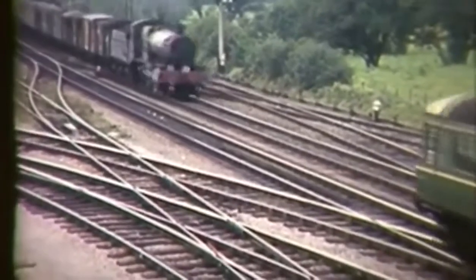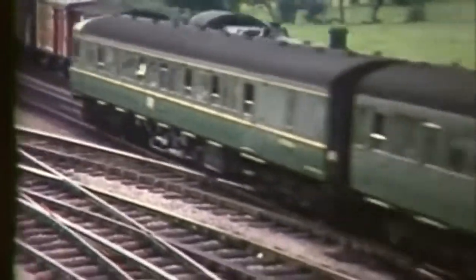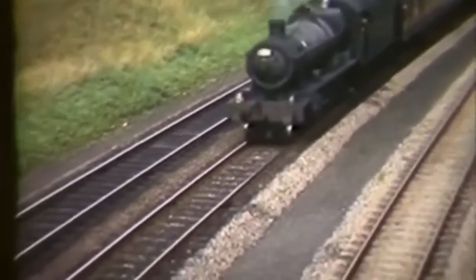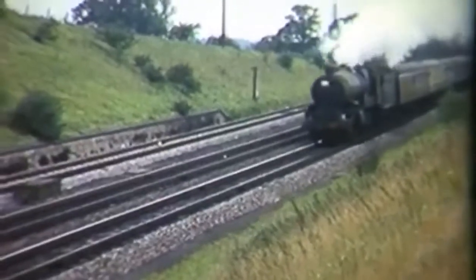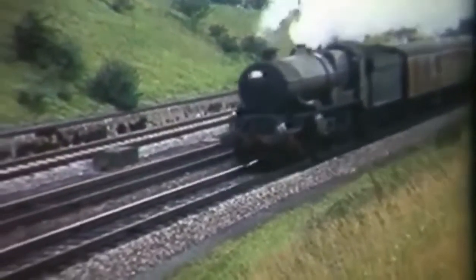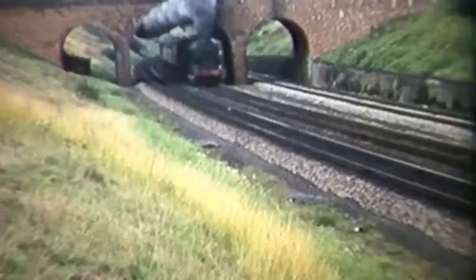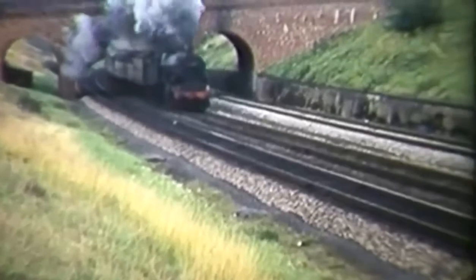Coming around the same curve southbound, one of Tyseley's Manors on a fitted freight passes a northbound DMU. Then to the bank itself, and 5927 Guildhall whistles a warning. 6022 King Edward III descends with plenty of steam, before King George II ascends with perhaps not so much.